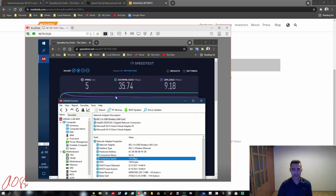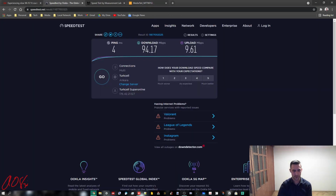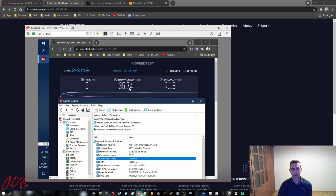But as you can see, that's only theoretical. My ping has gone from 4 to 5 milliseconds, which is still small, which is still pretty good. But you can see that while my upload is still 9.18 as compared to 9.61, my download has dropped to 35.7. Now when you look at connection speed, even though the maximum theoretical is 150, it's actually operating at 135.